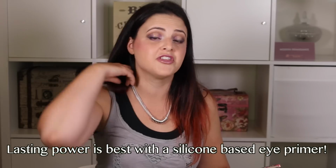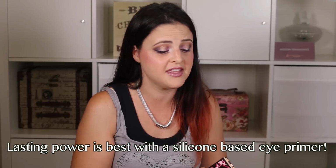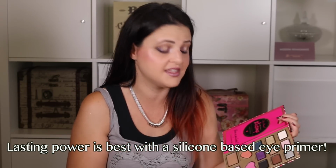So overall, I feel like this is a win for me. I'm very happy to have it. I am kind of sad that it's very similar to a palette that I already own, but I'm not hating on it. It's a nice palette. Lasting power for the shadows is really, really good. I think that they put a lot of love into this palette, and I think that Nikkie and Jared both did a fantastic job on this palette.